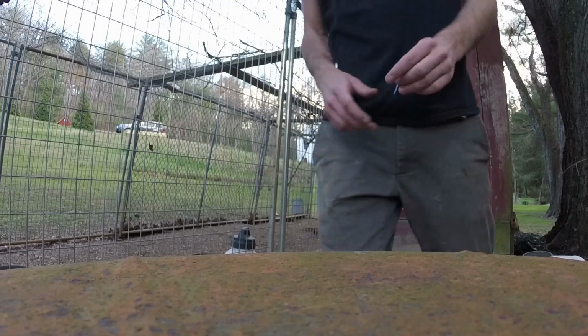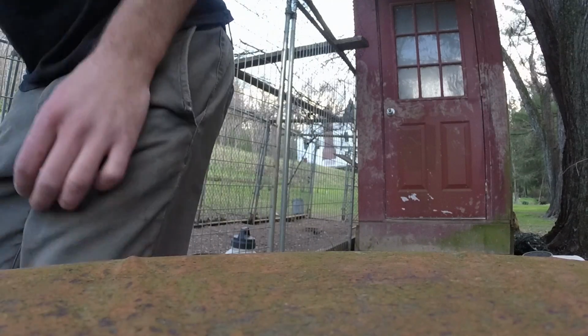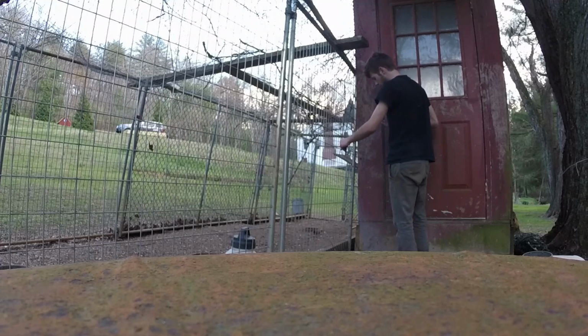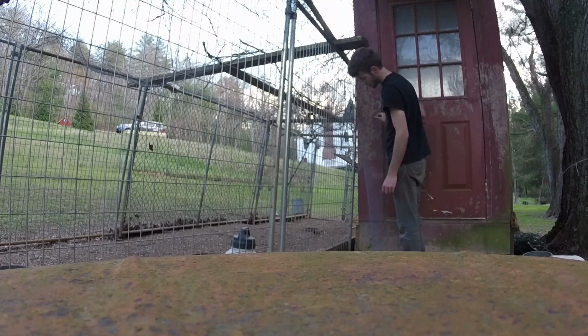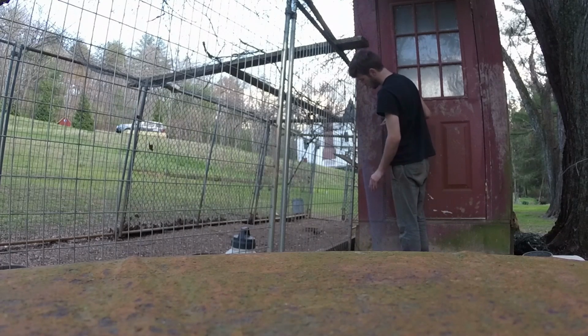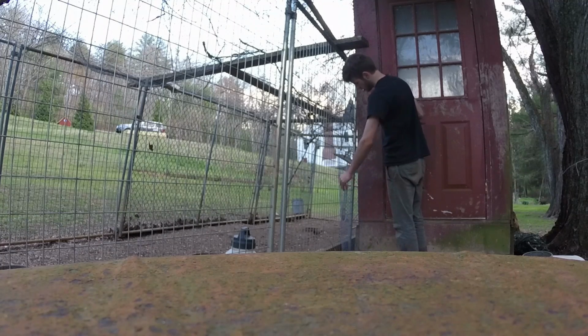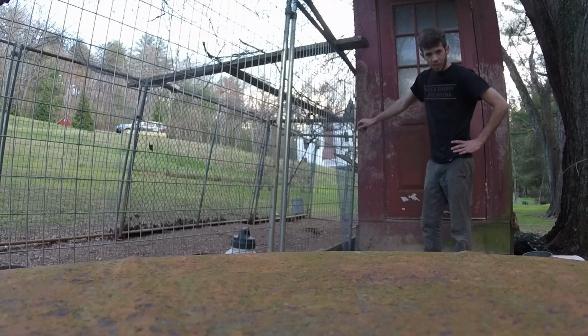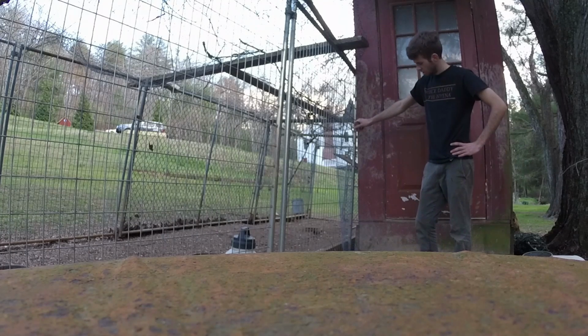Well, we're on the other side. I have got another piece of wire mesh. There's a big old piece of wood in the way. It's holding up the house. So I might cut a slot for it so that I can still get the corner covered good.